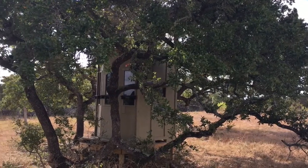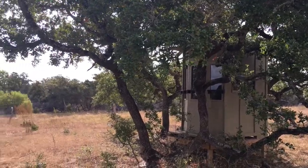Now I hunt out of a hard blind setup. It's a fixed location with a fixed feeder. And wind is everything on that. So as I'm hunting, I have to be really cognizant of the wind. And this weekend we just had a not ideal wind all weekend long.